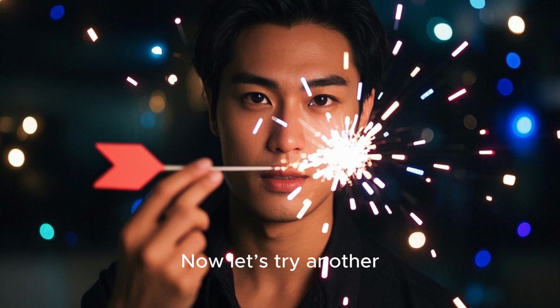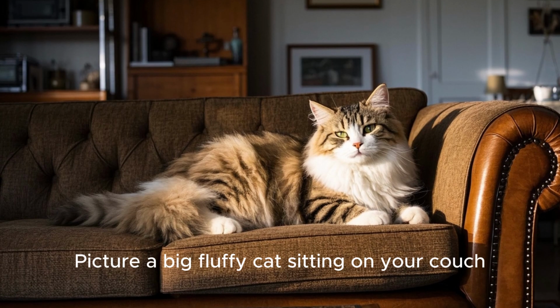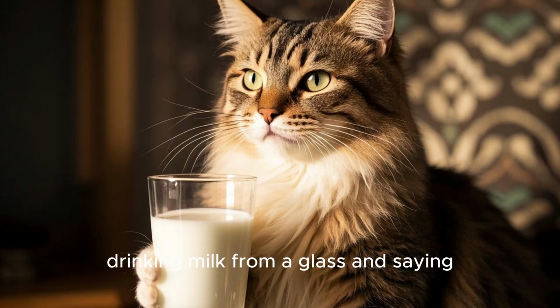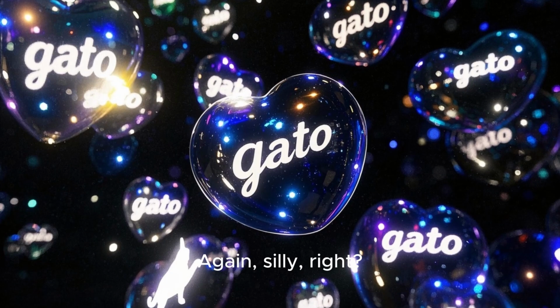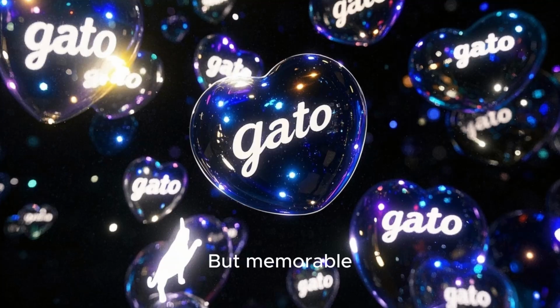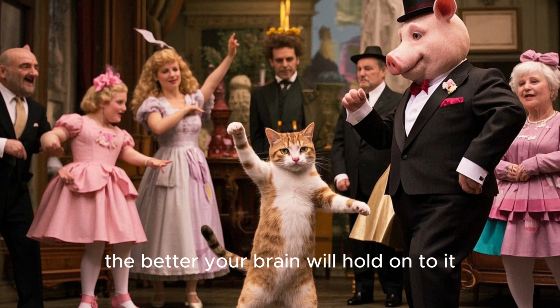Now let's try another. The word gato means cat in Spanish. Picture a big fluffy cat sitting on your couch, drinking milk from a glass and saying, "Gato latte, please." Again, silly, right? But memorable. The funnier or weirder the image, the better your brain will hold on to it.